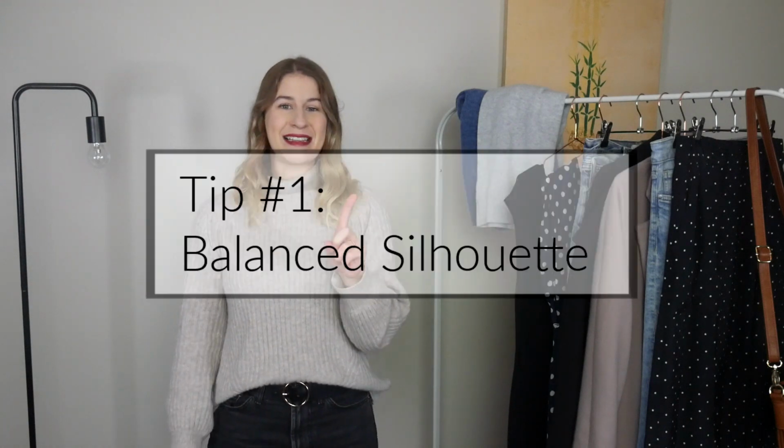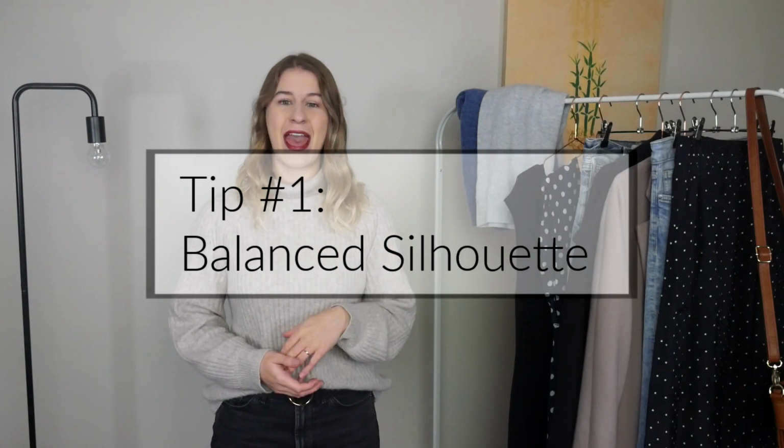So tip number 1 is to think about the silhouette that you are creating and balance it out. So that means if you're wearing something loose on the bottom, wear something a bit more fitted on the top and vice versa. I found that if you wear something loose on the top and the bottom, it ends up just looking really baggy and like the clothes don't really fit you properly. And the same with your whole outfit being tight. It can work in some situations, but a lot of the time it just looks a little bit unbalanced. So I found that going with the half-half rule, half fitted, half loose, tends to be the perfect silhouette.